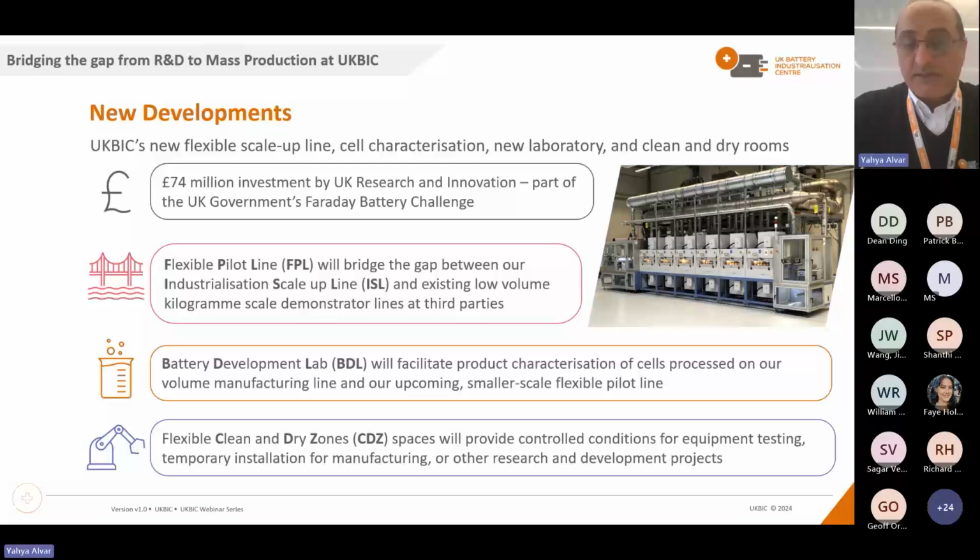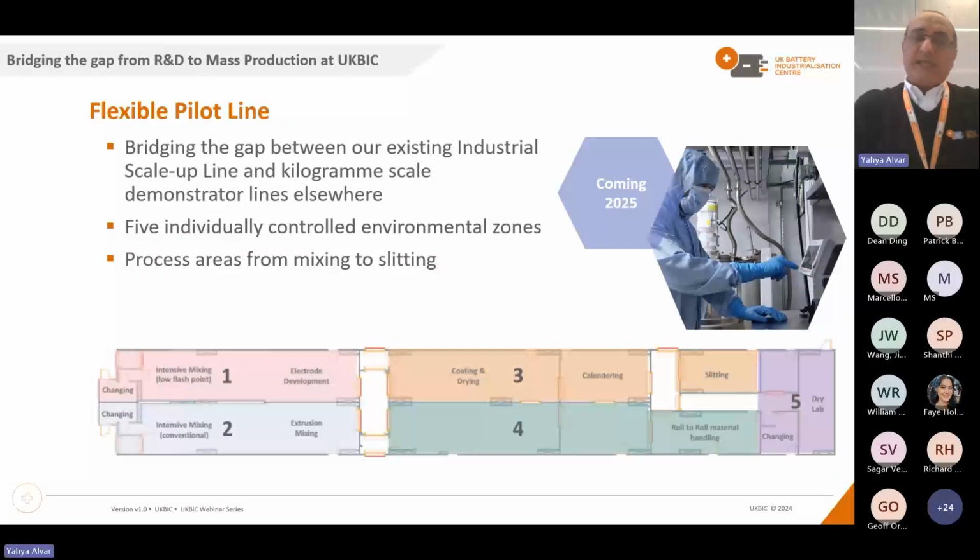We're also installing 5 different clean and dry rooms, which will be available to be rented out to different customers to use for their own development, and we can run the facility together with the customer on site and help them make their product development life cycle much faster and go to market much quicker. Let me explain a little bit more about our new capabilities, starting with the flexible pilot line.